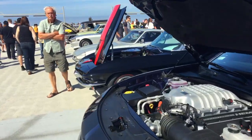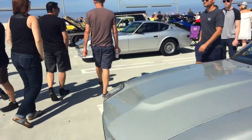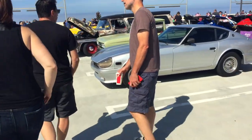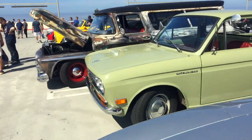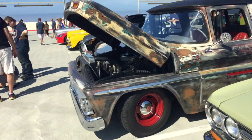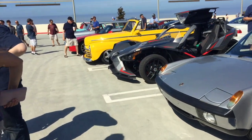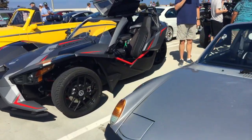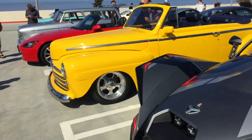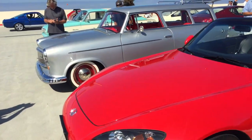And then another Corvette. And a little Datsun 240Z, another one next to it. Here's a great little Datsun 1600. I would call this a ute, you would call it a pickup. Great looking van here. Look at this little Porsche 914. Another Slingshot. Good looking old Ford Hot Rod, S2000. This is really interesting.